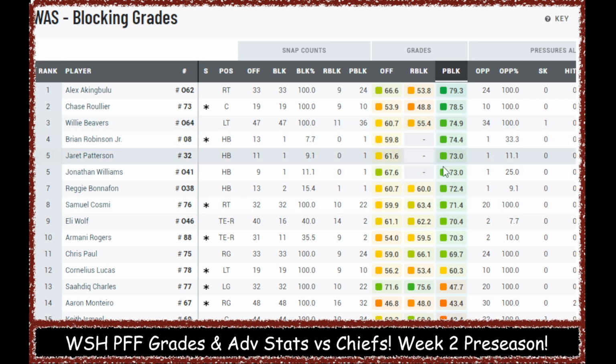And it's a whole run on running backs. And then you get to Samuel Cosme, who him and Chase Roulier usually have higher run block grades than pass block grades, but it's preseason, so I'm not going to really buy into that too much right now. I'm just going to look at it and see that it's very encouraging that these pass block grades are higher than I expected. And then Eli Wolf, Armani Rogers, pass blocking better than I expected for sure, especially Armani Rogers. Him having a 70 is very encouraging.